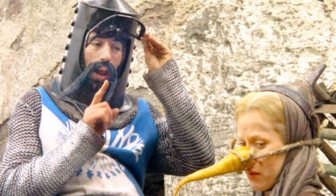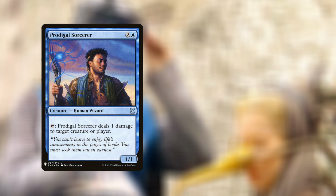So as per normal, we will now see whether or not we can buy the functionally identical cards from a previous set in Magic the Gathering's history, starting off with the regulars, the non-foils, with the target price of $29.99. Prodigal Sorcerer, you can get a copy of this from the list, which is currently going for 11 cents.